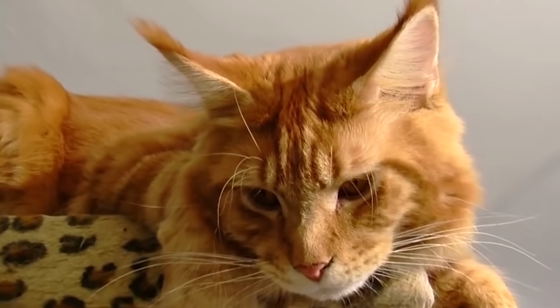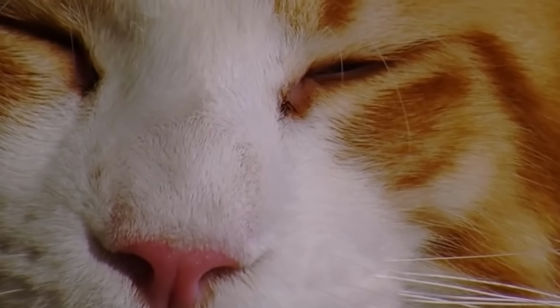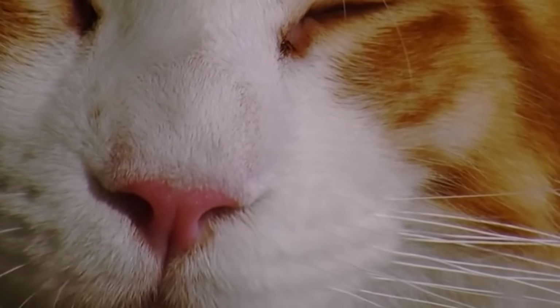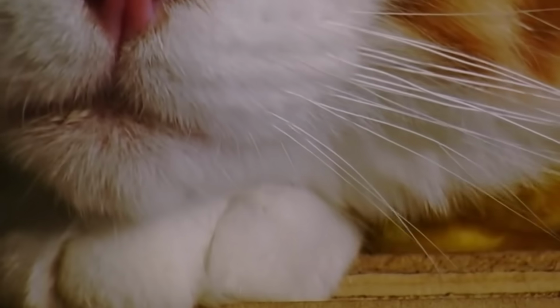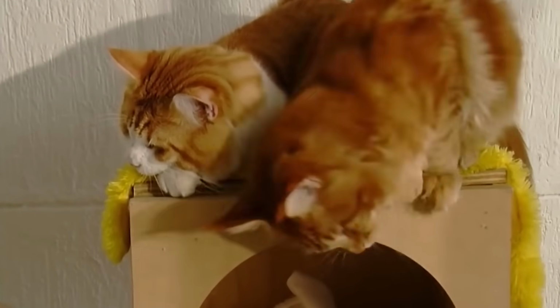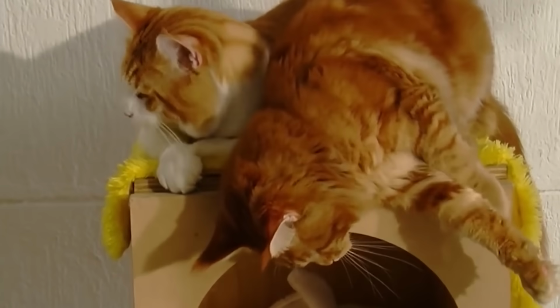They were imported to the UK in 1980 and in 1982 were recognised by the Fédération Internationale Féline and later by the Governing Council of the Cat Fancy in 1993. It is currently considered one of the most popular cat breeds throughout the world.